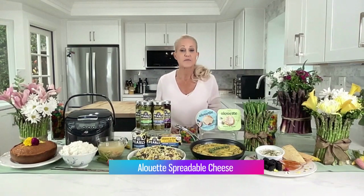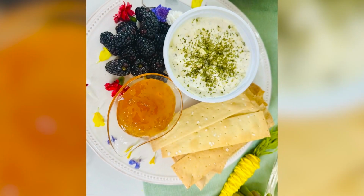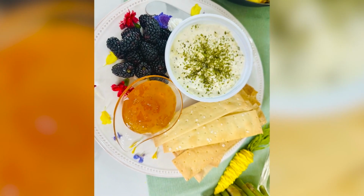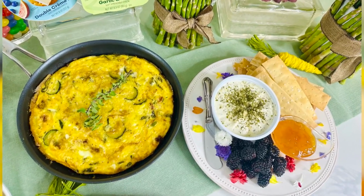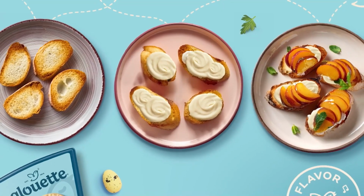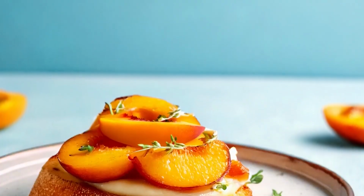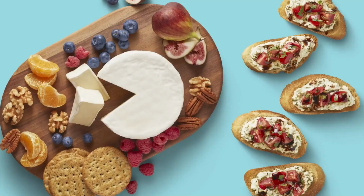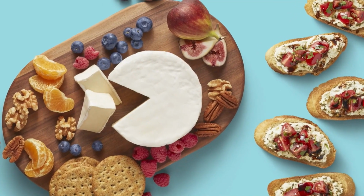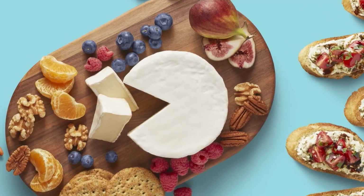And if you want to take your entertaining up a notch, my secret ingredient is Alouette soft spreadable cheese. Their chef-inspired flavors like spinach and artichoke and garlic and herb will elevate your cheese board, no doubt. I like to use the garlic and herbs to make a beautiful frittata. Alouette also makes a double creme brie that is crafted with farm fresh milk and cream for a wonderful richness. Perfect for any brunch throughout the season. Alouette soft spreadable cheese takes any occasion from blah to ooh la la.